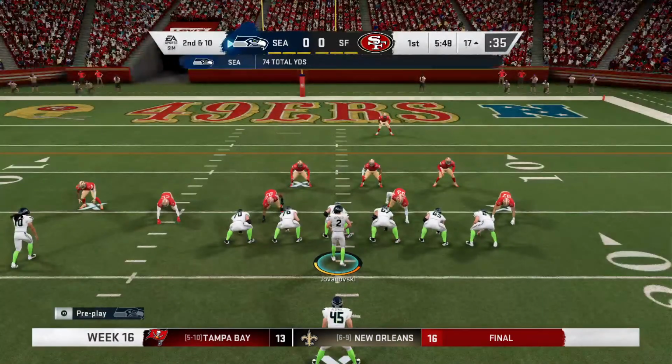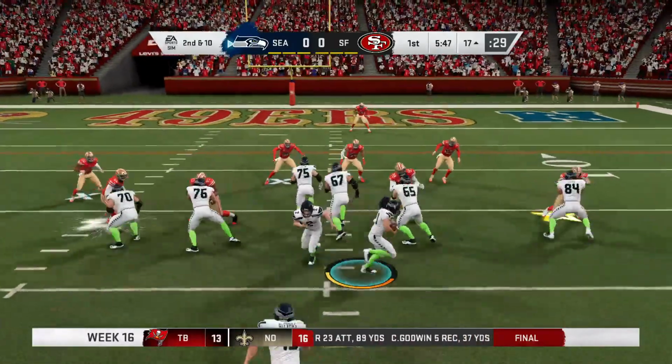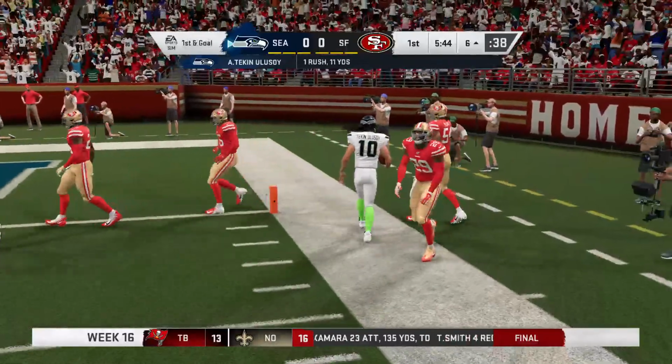The positioning here is key. As a defensive back, you're taught 99% of the time, make a play on the football. But in this case, making a play on the man was all the difference. That's what forced the incompletion. It's a good gain of 11. Sets him up first and goal.